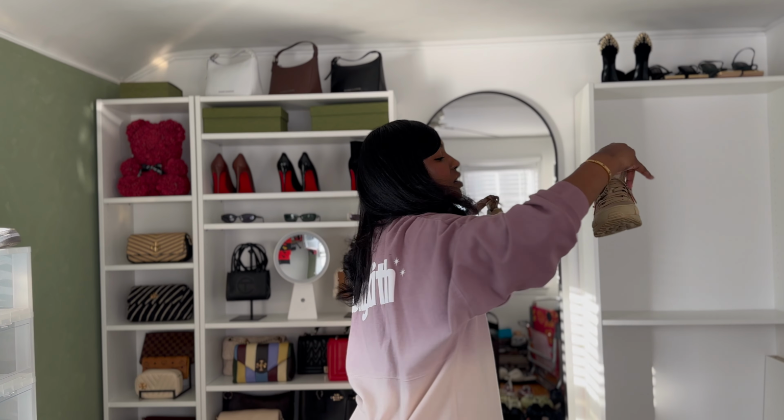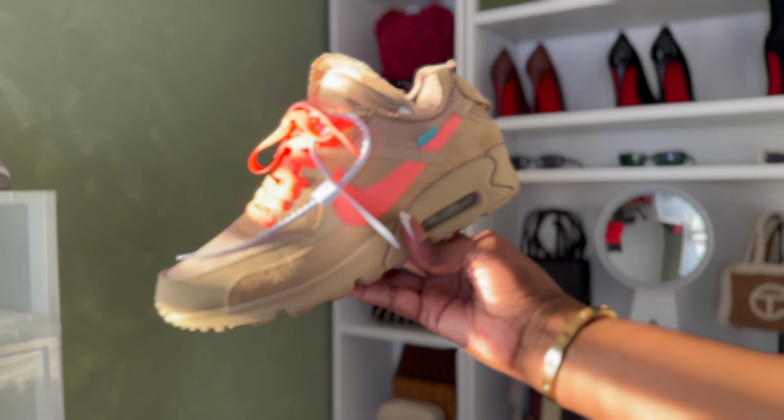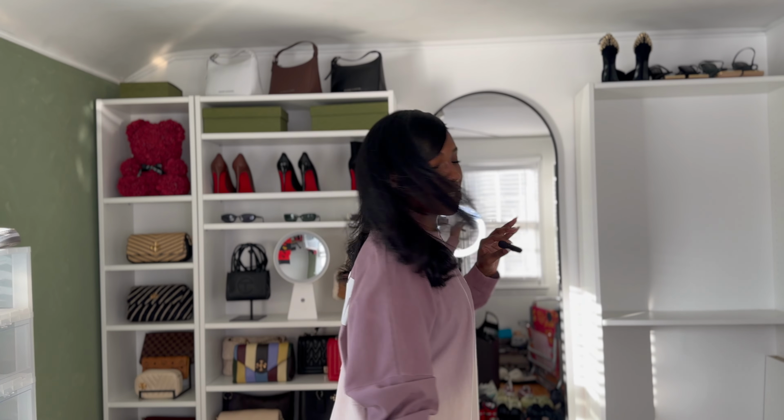Let's get for real. We got another pair of the Off-White daddies. You feel me? Love the colors. I'm not gonna lie, this shoe scuffed really, really bad and really, really quick. So I don't like that. Otherwise, I would give this a solid 9.5, but I'm gonna give her an 8, just because they get dirty real fast, girl. And I'm not one to baby my shoes. I don't baby anything. If I'm gonna rock it, I'm gonna rock it.